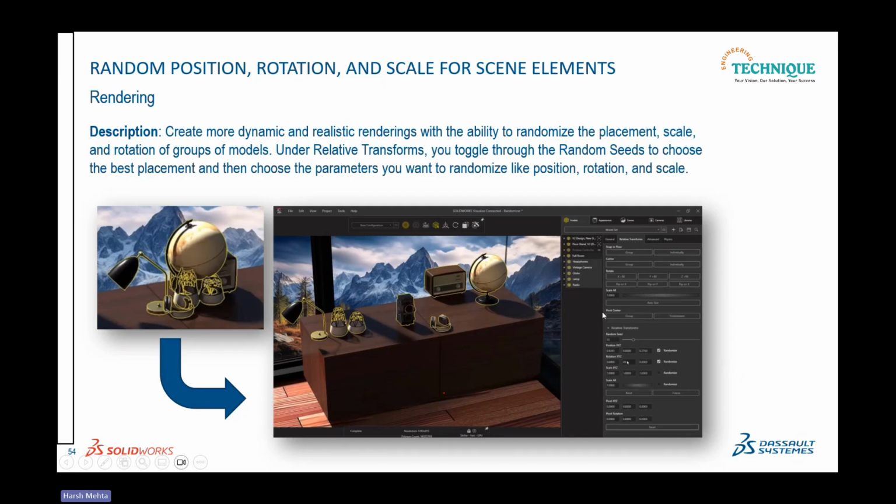It is created to make more dynamic and realistic rendering, with the ability to randomize the placement, scale, and rotation of a group of models. So we can directly select multiple products at the same time, and reposition them and create a more realistic view of their placement.